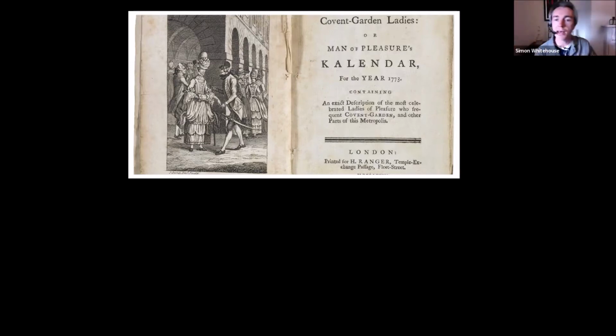So much so, in fact, and I put it on the screen for you to see, that there was a guidebook published in the 18th century, and it was called Harris's List of Covent Garden Ladies. It was like a sort of Georgian version of Tinder. So if you were a man about town and you wanted to know where all the best ladies were and what their services were and what special tricks they offered, you would consult this guidebook.